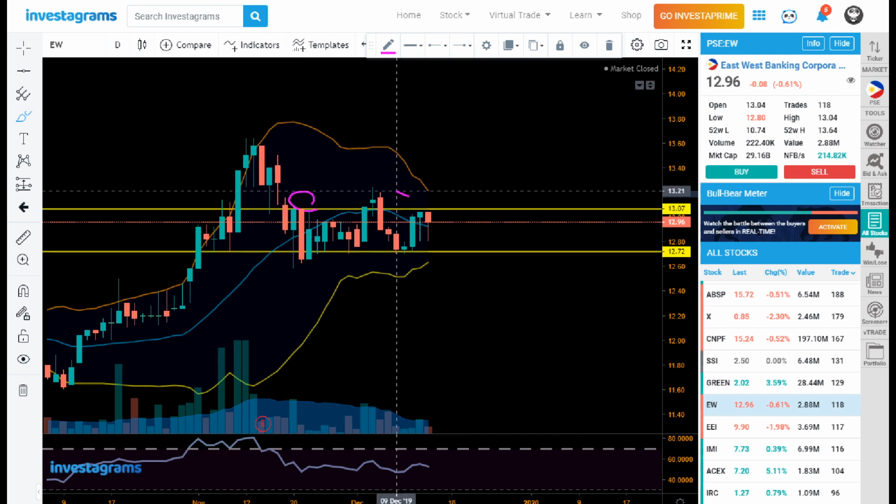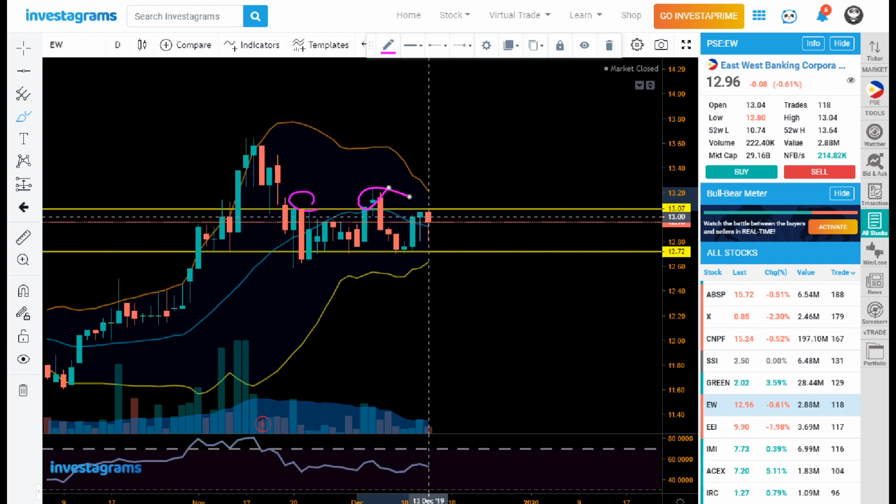Resistance here as well, and this is a bearish candlestick. That's what you call it when this comes out at the resistance area. That is a sign of weakness. That's a shooting star. Shooting star, even if it's color green.